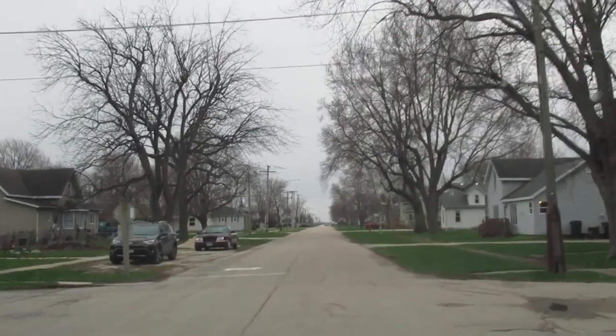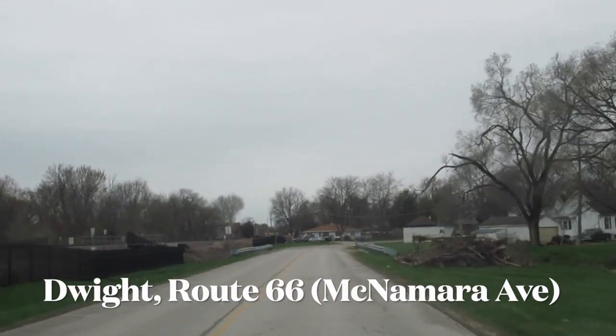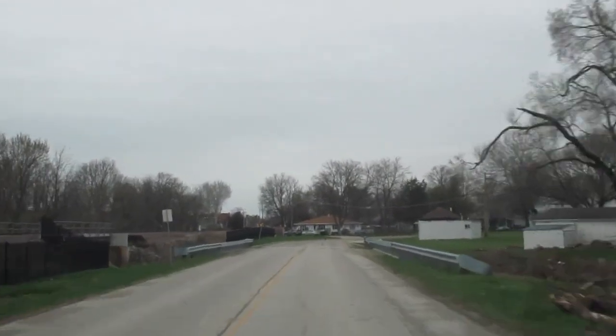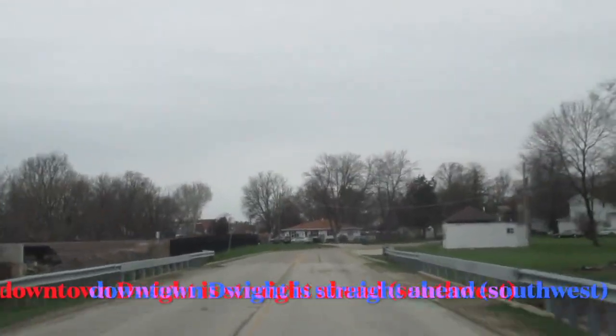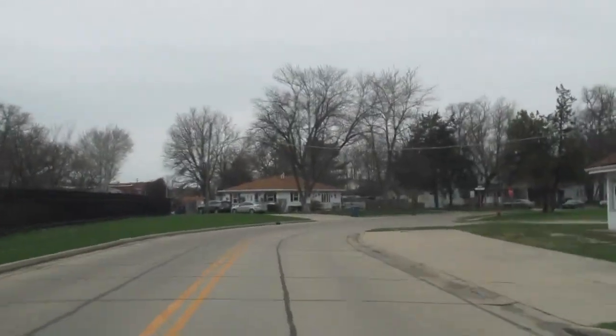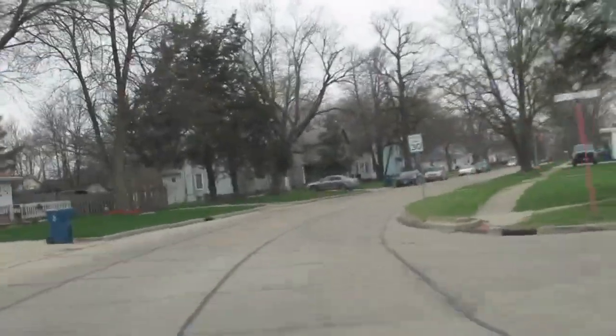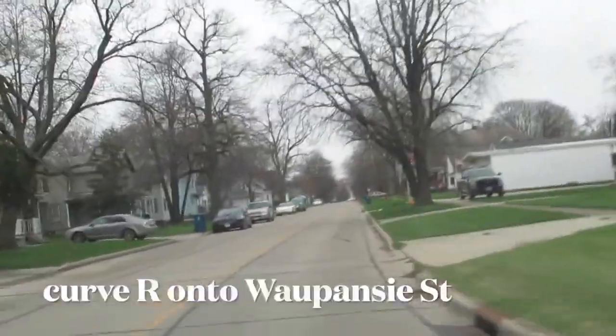Next up is Dwight, Illinois. We're on McNamara Avenue, and if we were to head straight following the railroad tracks, we'd head right into downtown. But Route 66, even the original version, bypassed the downtown area and curved right onto Walpansee Street.